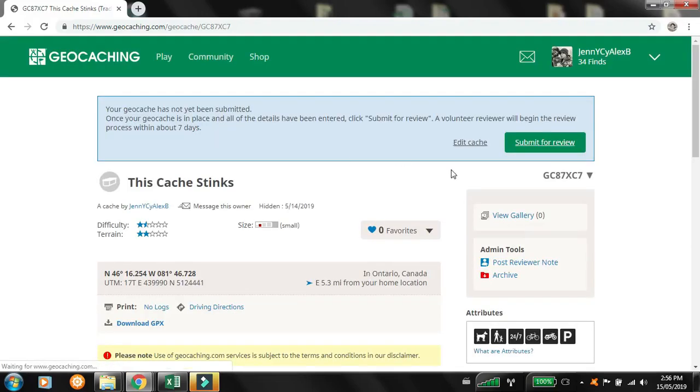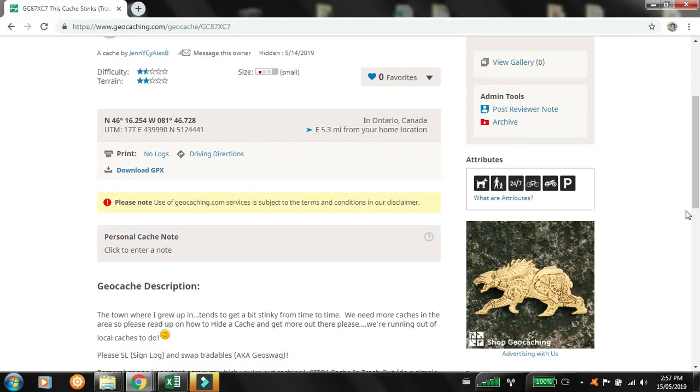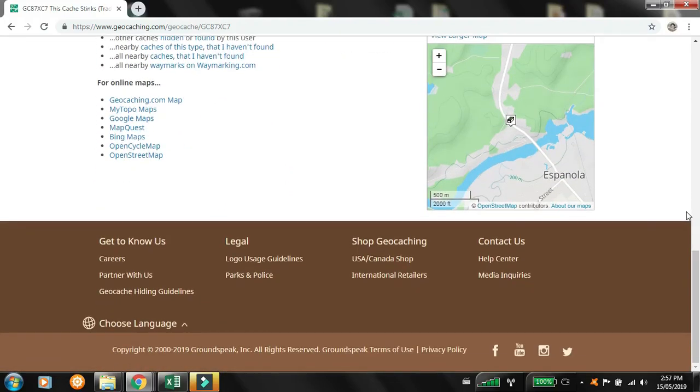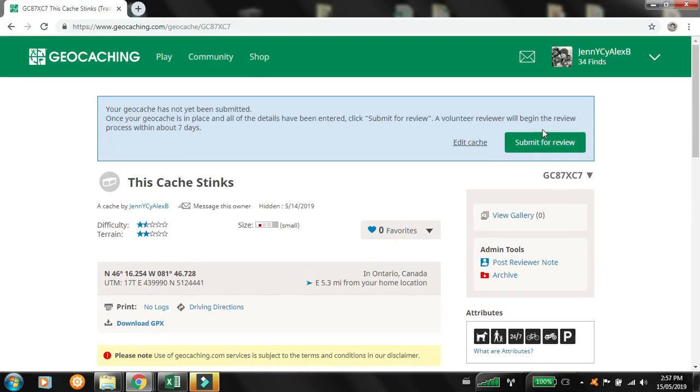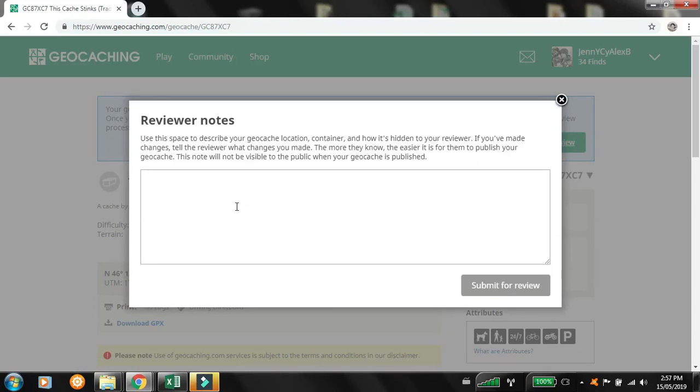So let's check out what this cache looks like. Yes, difficulty, terrain, size, our coordinates. It's roughly 5.3 miles from my home, which makes sense. Everything looks good. Cache description is all there. So it looks good to me. I'm gonna go up here and say submit for review. Awesome. So now I have to mention to the reviewer, who is going to be a volunteer person appointed by geocaching.com. They will take a look at all my information, and I'm just going to put in a quick note here for the reviewer.